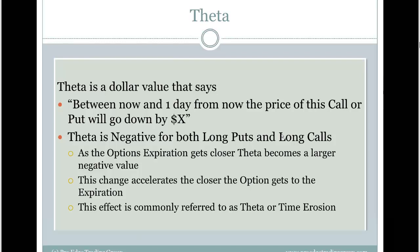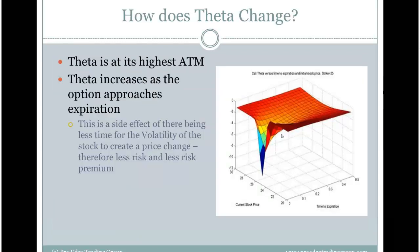Now, characteristics of theta. Theta is highest at the money. So you're going to get the greatest amount of theta erosion on a daily basis right at the money.